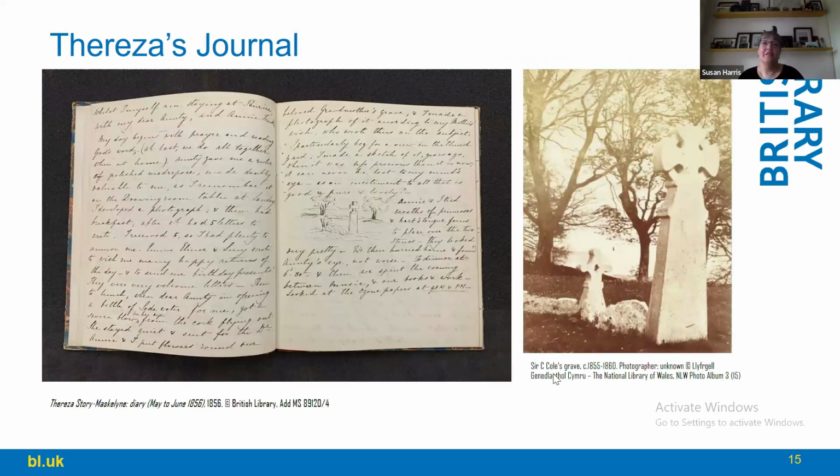Right, here we get to Thereza's journals. Thereza's journals have highlighted not only her photographic activities, but also the family's. The journals start on the 3rd of May, 1856, Thereza's birthday. Quoting, "This day being my 22nd birthday, I consider it a good one for commencing what I often wish to do, a journal on a larger scale than what I could write in my notebook. I shall commence by describing the occupations of the day."